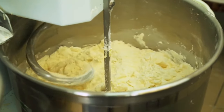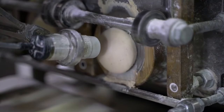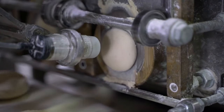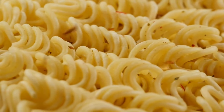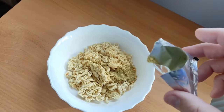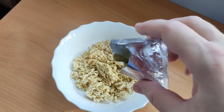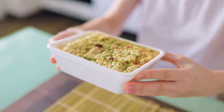Wheat flour is mixed with water and salt to make dough. The dough is rolled out, cut into noodles, and then steamed. The noodles are then fried in palm oil and dried. Then flavor packets are added. Okay, ready for the bad news?